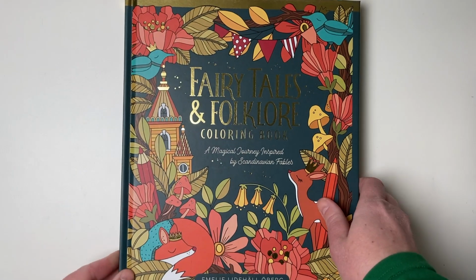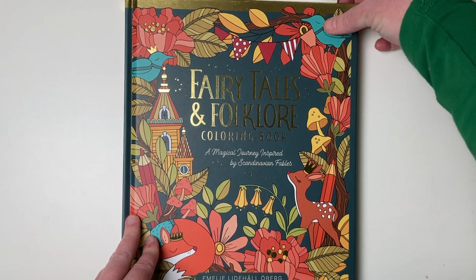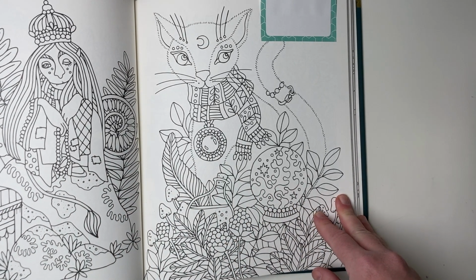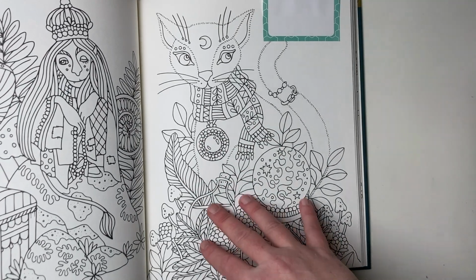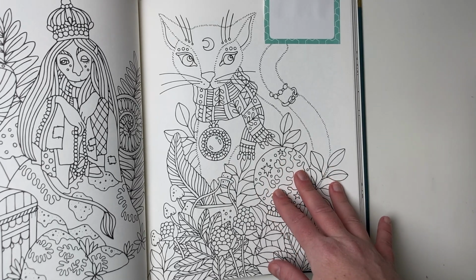Then I have Fairy Tales and Folklore. And what did I mark? This cat page, which I think is a good page for November. It's a bit mysterious. So this could probably be fun to do in November.